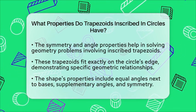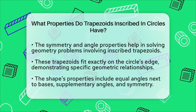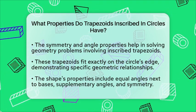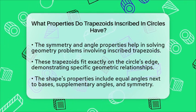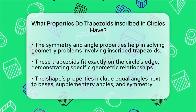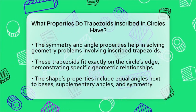In summary, the key features of trapezoids inscribed in circles are that they are always isosceles, with equal legs, supplementary opposite angles, and equal angles next to each base. They fit perfectly on the circle's edge, showing clear symmetry and specific angle relationships.